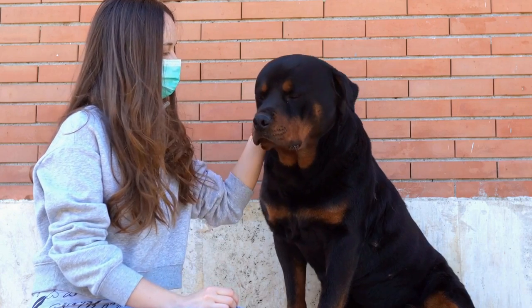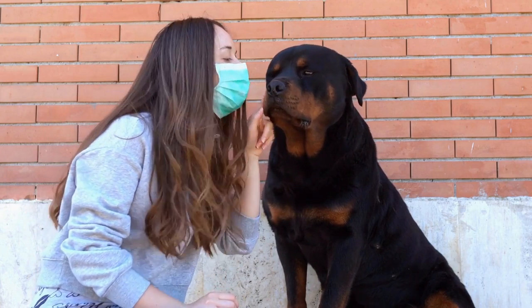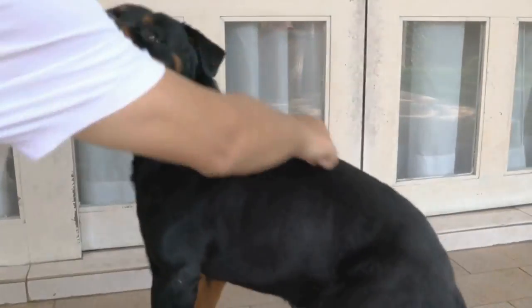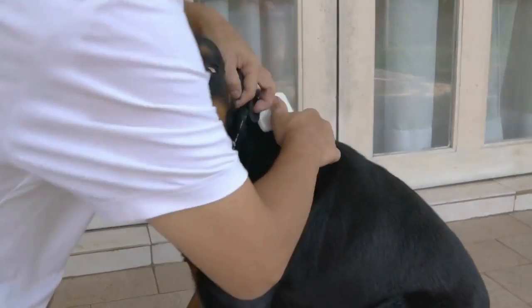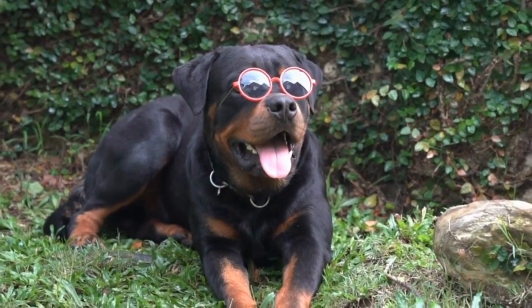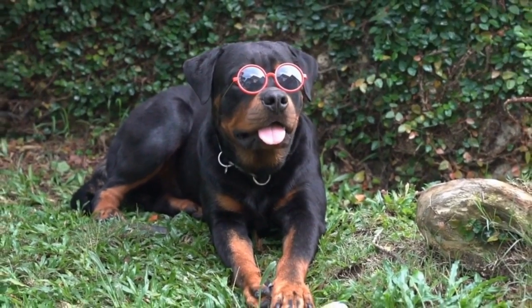Five, sparse coat. On the other end of the spectrum, some Rottweilers have a sparser coat. These dogs have less hair density, which can give them a sleeker and more streamlined appearance. Rottweilers with a sparse coat are less likely to shed excessively and may require less frequent grooming. However, they may be more sensitive to extreme temperatures and may require extra protection from the cold.